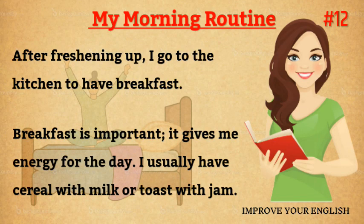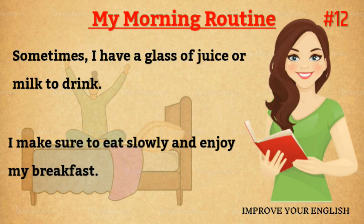After freshening up, I go to the kitchen to have breakfast. Breakfast is important. It gives me energy for the day. I usually have cereal with milk or toast with jam. Sometimes, I have a glass of juice or milk to drink. I make sure to eat slowly and enjoy my breakfast.